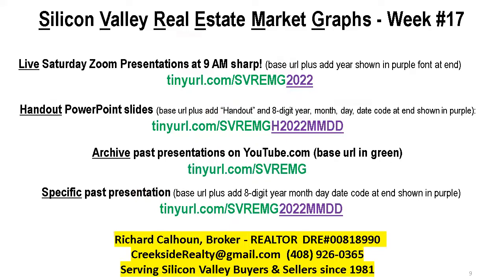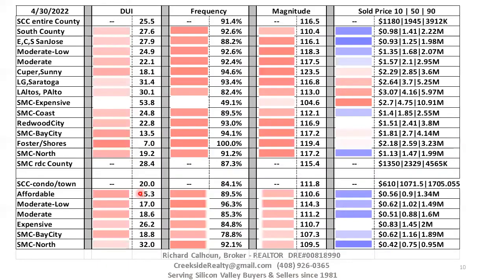Not seeing any questions, I'll proceed with the details. Now what we're doing is looking at the details a little bit slower and a little bit more detail in the different micro market areas. So DUI is the most important indicator, in my opinion, supply-demand ratio. And the concept here is the redder the color, the quicker the marketplace. So real quick, you can see that Foster City is the reddest, and it's only at 7 days of unsold inventory. You can see the no color is expensive areas because it's in the balanced range, which is like from 42.5 to 77.5 days of unsold inventory.